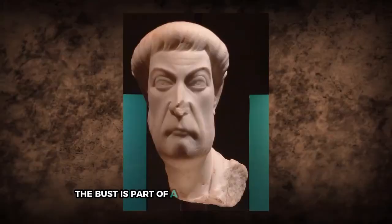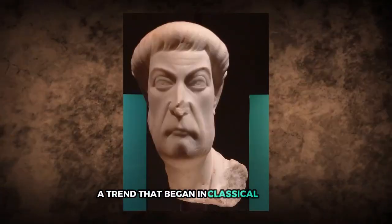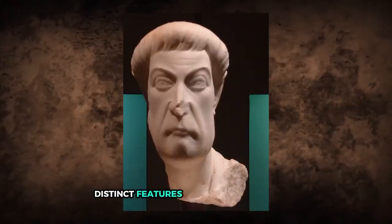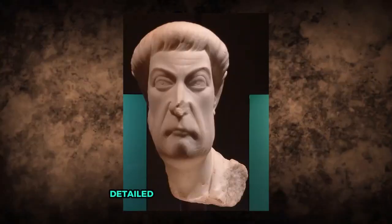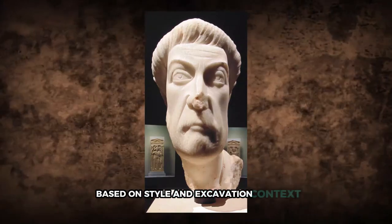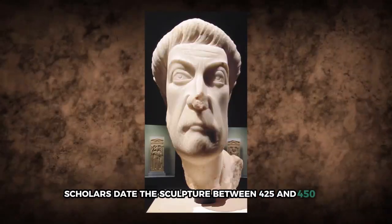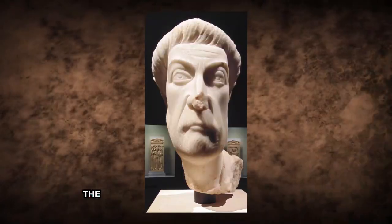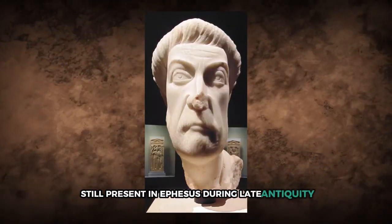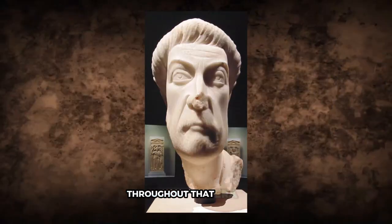The bust is part of a thematic group of bearded philosopher heads, a trend that began in classical Athens around the 5th century BCE. Distinct features include its fixed stare, detailed curls, and flowing beard. Based on style and excavation context, scholars date the sculpture between 425 and 450 CE. The piece illustrates the classical influence still present in Ephesus during late antiquity, a city that remained an artistic and cultural hub throughout that era.